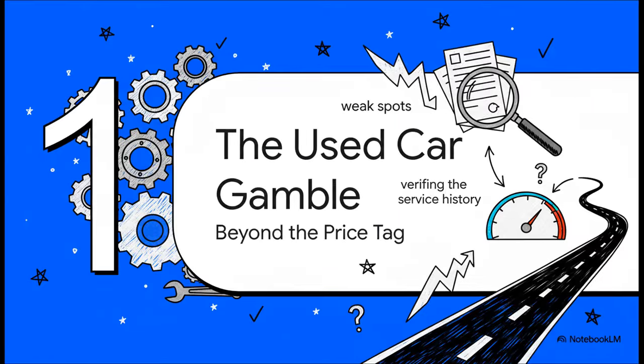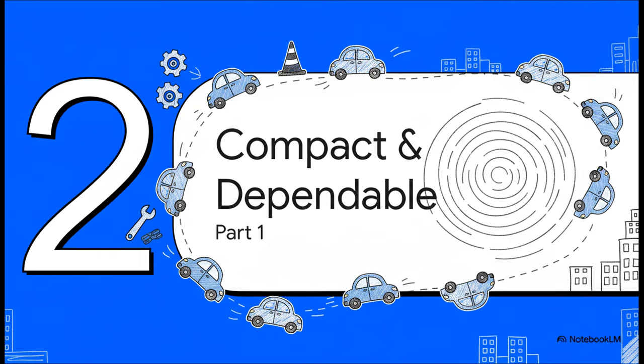You know, the real trick here isn't just about finding the right brand. It's about knowing which engine to get, making sure you verify that service history, and knowing the specific little weak spots for each model. If you can get all that right, well, you could end up with a car that completely outlives your expectations.